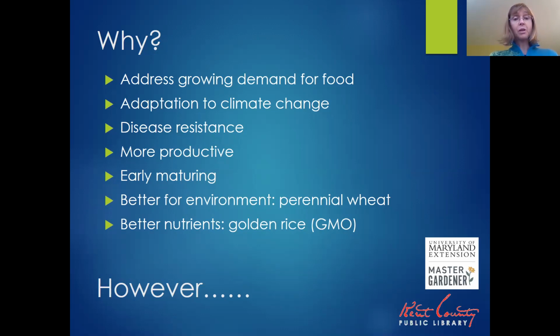Some of these plants are better for the environment. And a perfect case of that is they're trying to develop a perennial wheat. And they're actually doing this not through genetic engineering, but by simple plant breeding, like people have been doing this for forever. And they're doing this in the Northwest. And the reason is, well, wheat is an annual crop, right? So it means that you have to, in a lot of cases, till the soil and rotate the crop.